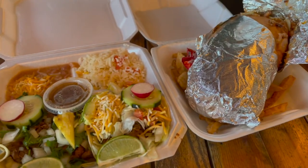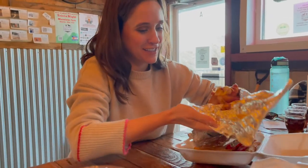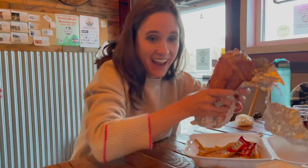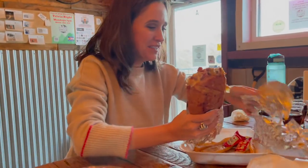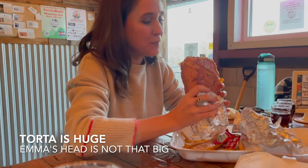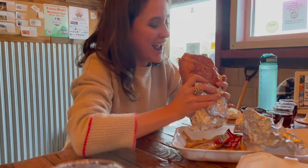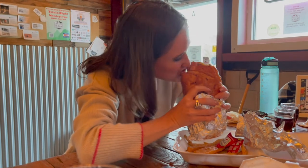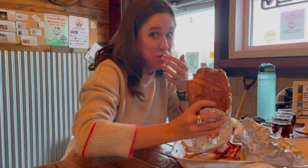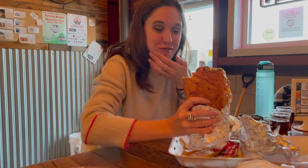That looks good, though. Okay, I'm gonna go in for this torta. I don't know how to do this. This torta is probably the size of her head, which may not seem big, but it's normal sized. It weighs like 3 pounds. It's pretty heavy. Okay. Oh, that's really good. Really messy, but really, really good.